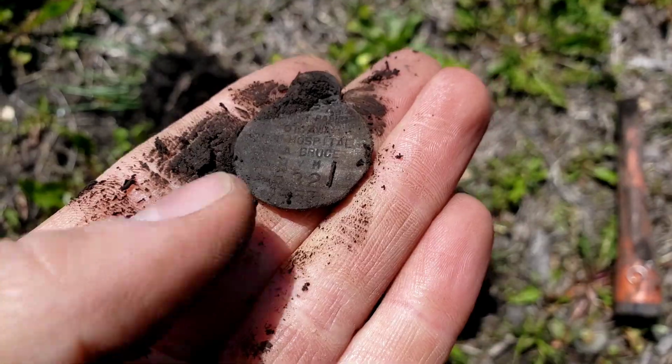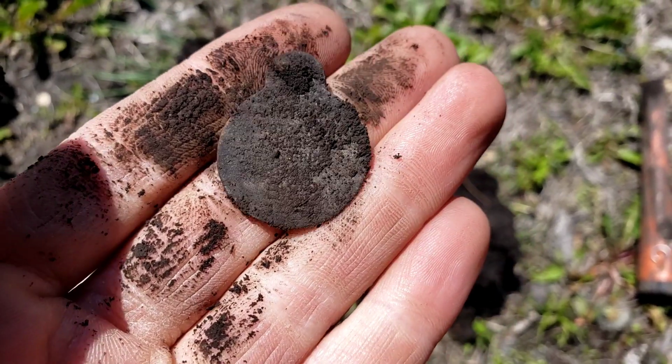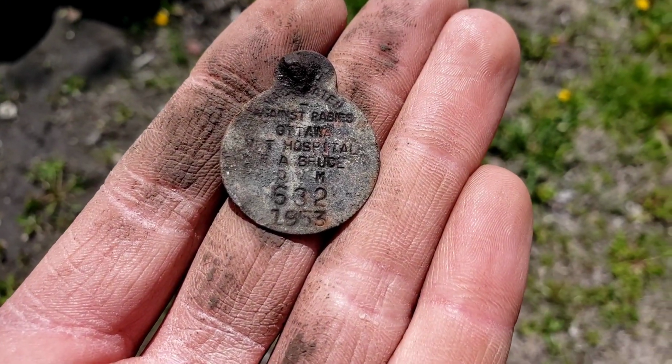And I do see writing on it, so maybe as I drop it, I'll be able to reveal a date for you. A little bit muddy. I'm going to have to work this a little bit off camera, and I'll loop you back in. So here's the tag all cleaned up.